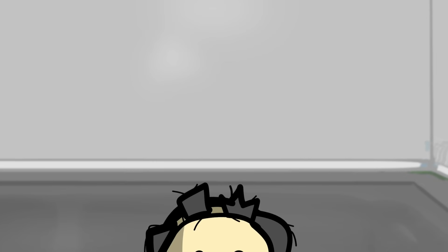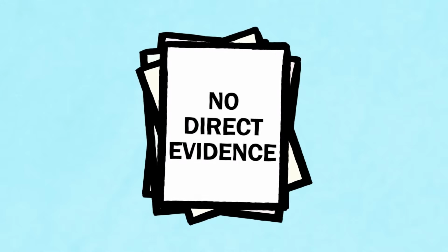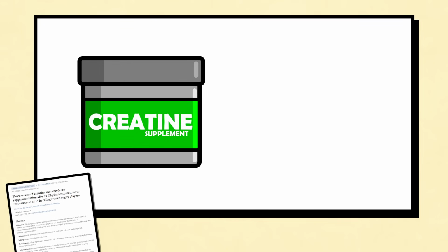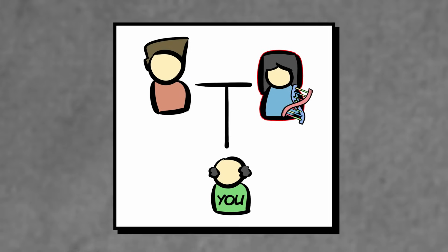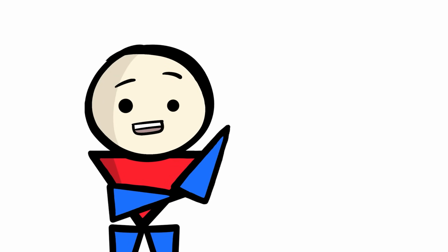And finally, we have to talk about creatine and hair loss. Straight up, no direct scientific evidence has ever shown creatine causing hair loss. The only study that ever hinted at this found creatine might increase a hormone called DHT. DHT does in fact contribute to hair loss, but only if you're already genetically predisposed to it. So, based on a single indirect study, at most, creatine might accelerate hair loss only if you were gonna lose it anyway. But again, how this impacts your choice is up to you.